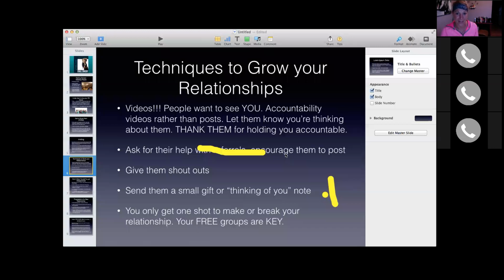But people like to see you, and pictures and selfies are great. But stepping things up one more notch is a video. Maybe in your groups, instead of just posting your accountability for the day, take a 15-second video clip and post your accountability in a video. There's just something different that you can do. Let them know that you're thinking about them. Thank them for holding you accountable too. As we all know, our groups are reciprocal. They help us just as much as we help them.